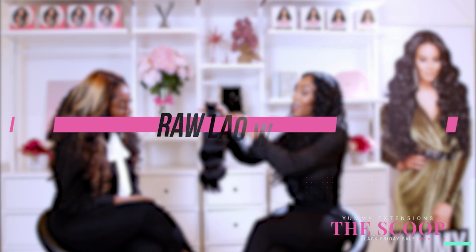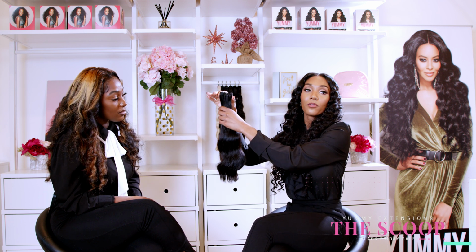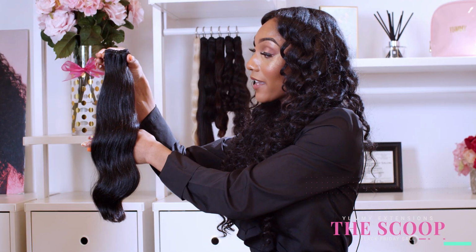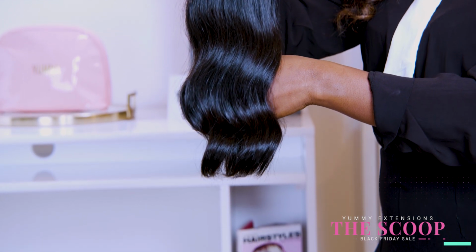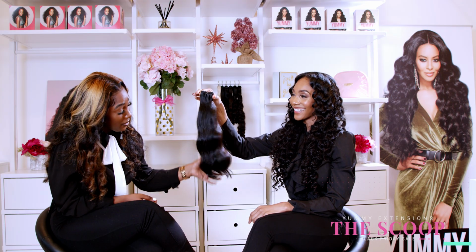So next is our raw LAO Wavy. It's sourced from a country called Laos, and it is a beautiful texture. It does have that slight wave pattern as well, similar to a body wave pattern. The hair strands on here are gonna have a higher luster, and it's much more silky to touch. It's very soft, very luxurious. Bouncy. Look at the bounce.